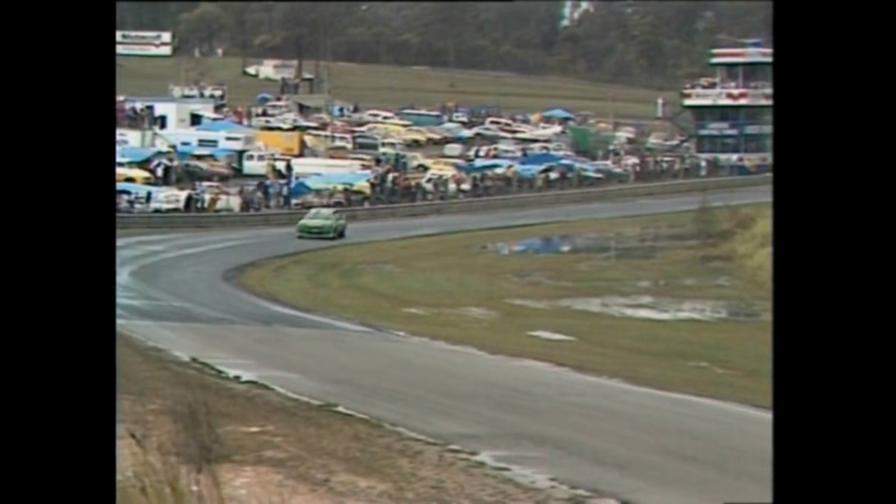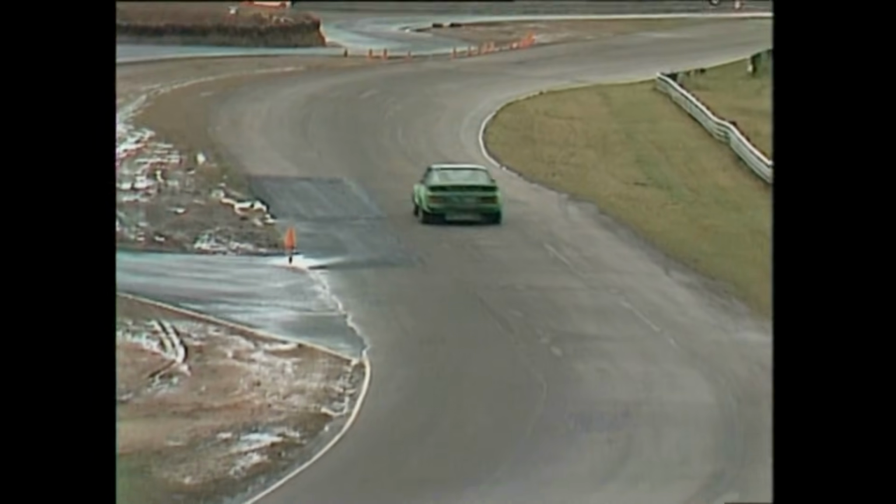But you can see the gap that he's opened up on Richards. It just shows that Richards was holding him up considerably there for a few laps. In fact, the gap is 2.3 seconds back to Richards, while it's 5.32 from the Flying Fury back to the aggressive Johnson. I think they're all aggressive out there today.